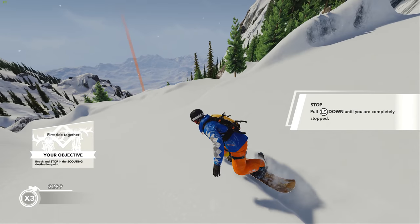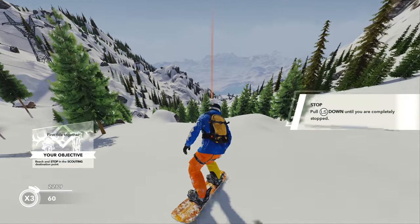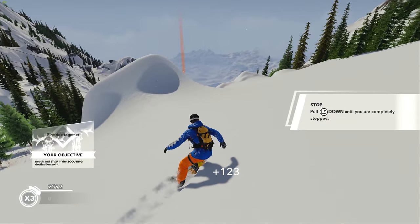A few of the other riders tell me there's some stunning lines off the beaten track out here, so let's try and find them. Remember, just because it's not on a map, doesn't mean it's not there.